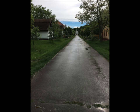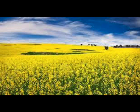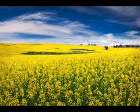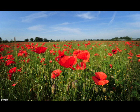And this is a view of the street between the buildings, and I just thought it was an interesting sight. This is a sleigh that they used when there's snow on the ground. And everywhere we went on our travels was canola oil fields. And I'm just fascinated by the fields of this beautiful yellow color. And I had to get these images, though, of the poppies and the canola oil fields from the internet because I'm having some sort of issue with my source footage. But at any rate, I wanted you to see what I was seeing.